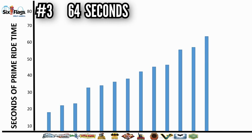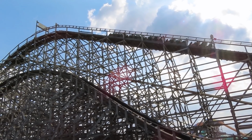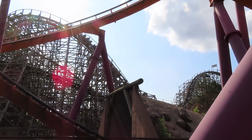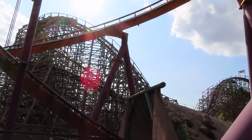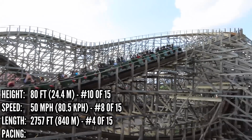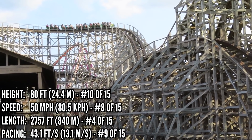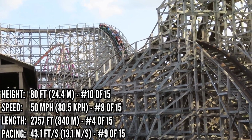In 3rd place with 64 seconds is Viper, a wooden coaster. This Coney Island Cyclone replica is one of the better rides in the park, and with over a minute of prime ride time, there's a lot to enjoy. It's near the middle in height and speed, ranking 10th and 8th, but it's up at 4th in length, almost 300 feet longer than Goliath. This makes for a not so great pacing number, especially because of those big turnarounds, ranking 9th, and only placing a little over 2 feet per second better than Whizzer.